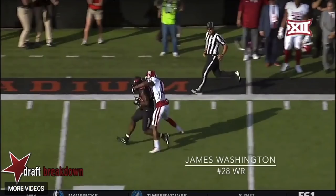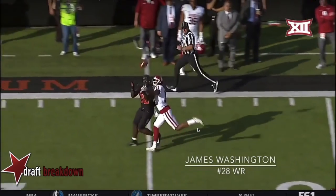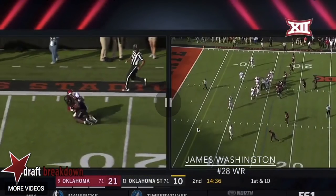There are NFL receivers that are going to be faster, or just as fast as him, maybe a step slower, but they're able to go up and attack that ball in the air, deflect it, get that interception. This cornerback for Oklahoma, his feet weren't totally under him. You see right there, and that caused him to have to just kind of play his body rather than go up and play the ball.